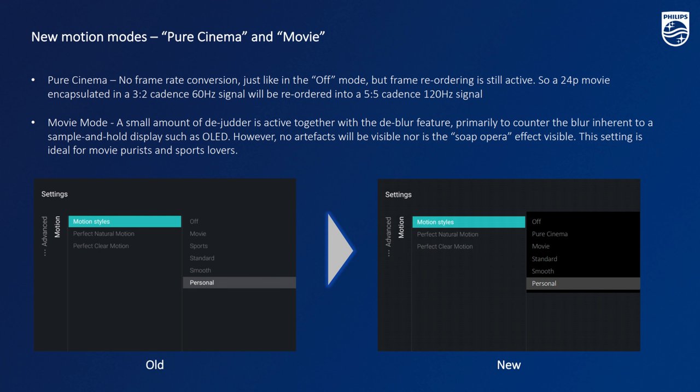And then we have another brand new mode, which we call movie. And that movie mode is a very mild form of judder compensation. It is improving the judder a little bit, but to a very small extent to avoid any soap opera effects or halo effects. And so if you're into having judder or not into getting soap opera effects because of the heavy judder compensation, then the new movie mode is your mode to be used.